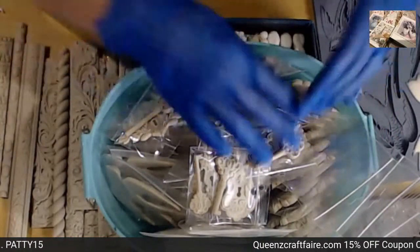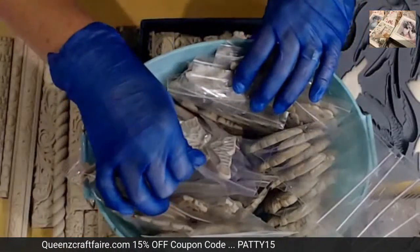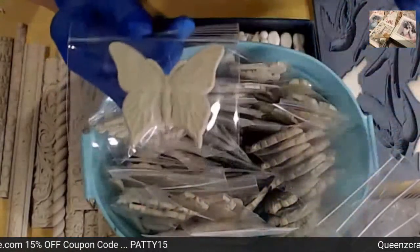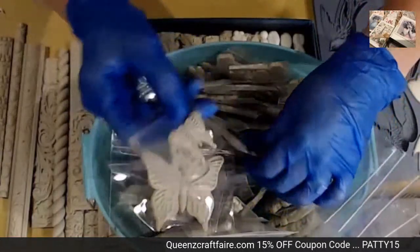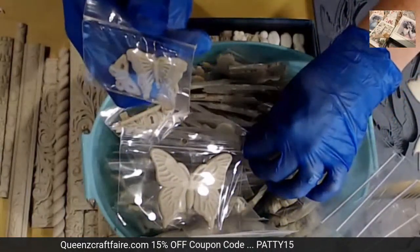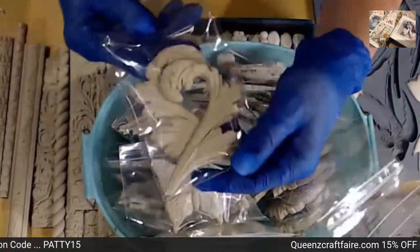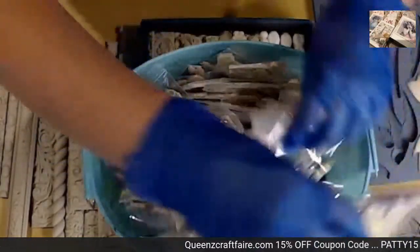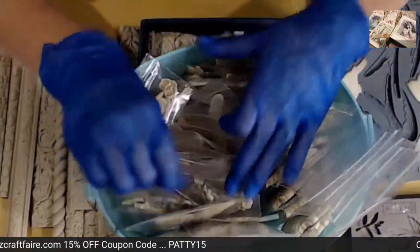No, we couldn't tell. Oh, my gosh. I can't even tell you guys how much fun this is. These butterflies are going to be like $2. These packs of two will be $2, but there's nothing that's going to be more than five. These pair of the scrolls, these will be five. And I'm just trying to get them organized for you guys.